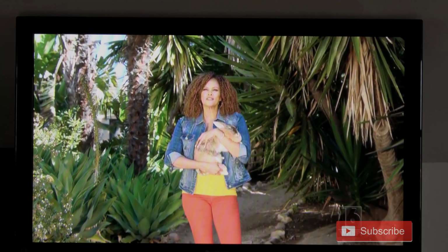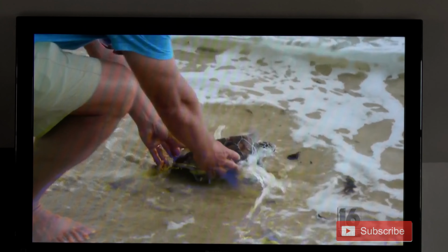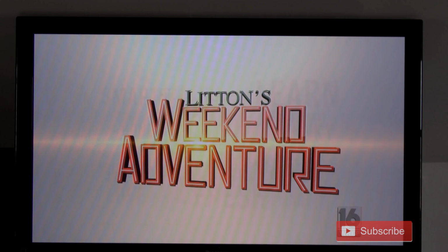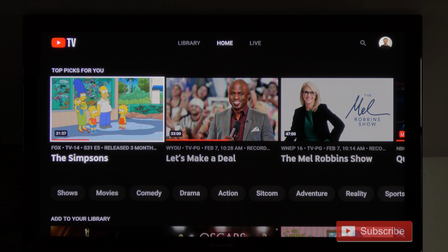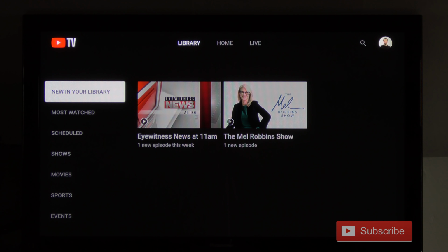You may experience some buffering if you're on a slower connection of maybe 10 megabits, and if you're on DSL that's running only 3 megabits or 2 megabits, you'll probably have problems, but overall, YouTube TV functions very well. To access your DVR recording, scroll up and click on Library, and it will show you what's in your library.